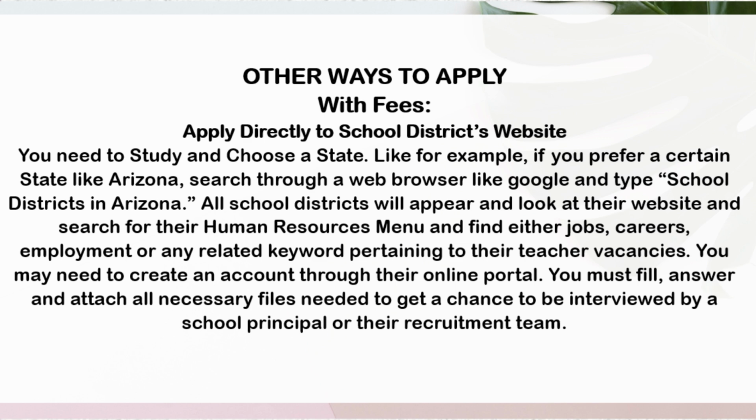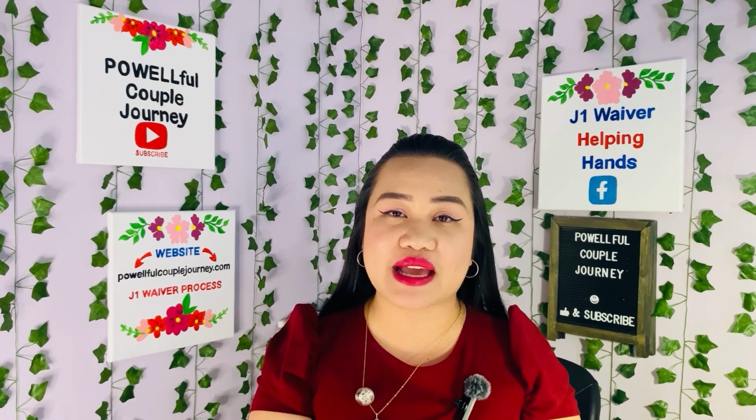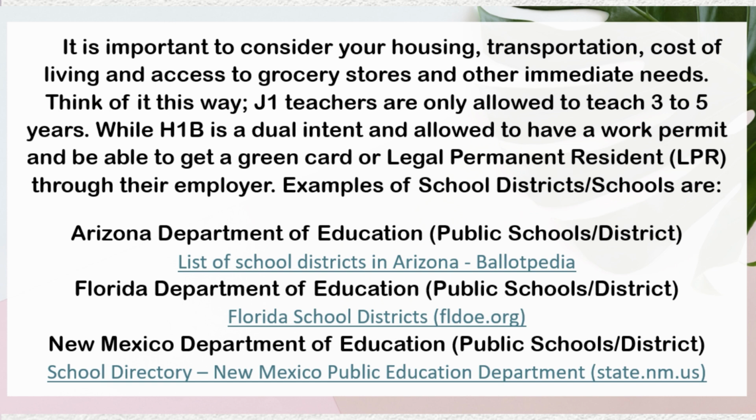You may need to create an account through their online portal. You must fill in, answer, and attach all necessary files needed to get a chance to be interviewed by a school principal or the recruitment team. These documents are your resume, cover letter, foreign credential evaluation, and other important documents like your recognition from the Philippines or from your country that can support your teaching experience, which is also valuable here in the US. It is important to consider your housing, transportation, cost of living, and access to grocery stores and other immediate needs.